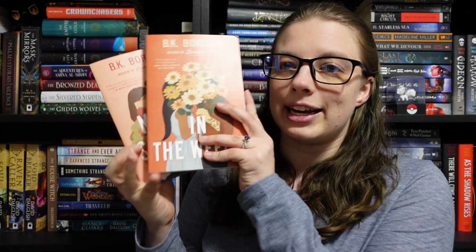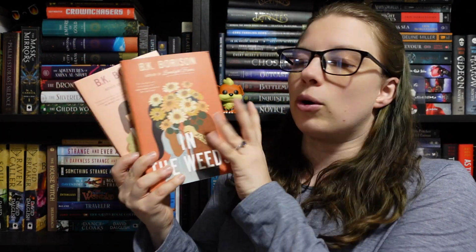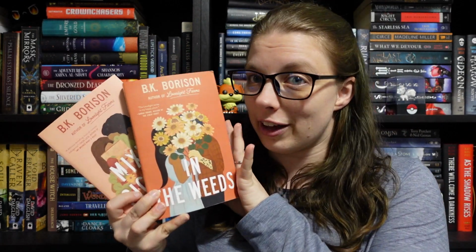So the last two I got were two books that are also in a series. I have the first book over here somewhere, but I have books 2 and 3 and I don't know which order they are in, I'm not gonna lie. But I have Mixed Signals and In the Weeds by B.K. Borison. These are the sequels to Love Light Farms, which I have the first one. I'm just missing the fourth one now. I think it's out. But these are just cozy romances.